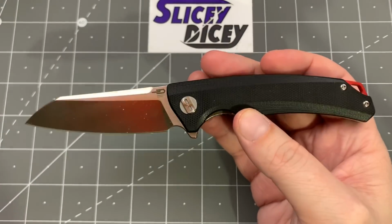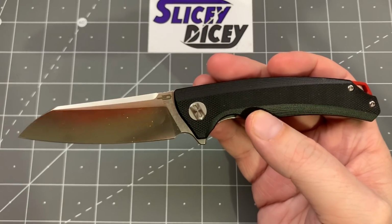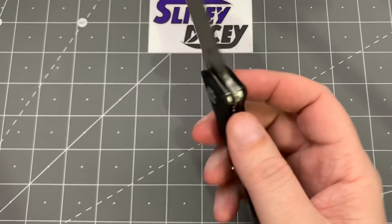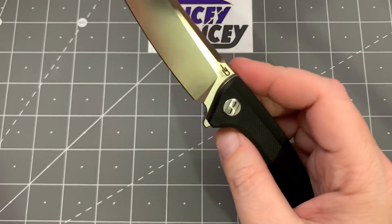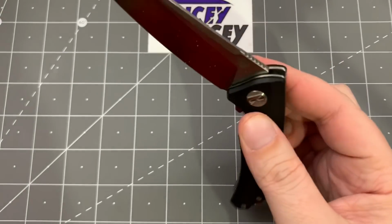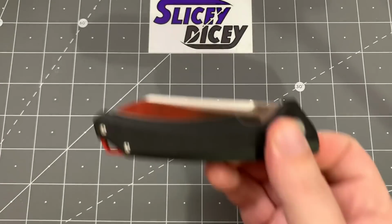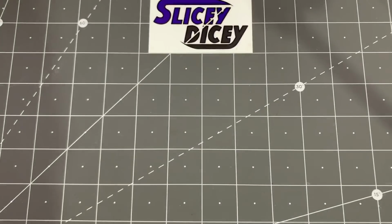I did put EDCI on it just last night, so that's why the blade looks a bit weird. I don't think I wiped it off quite as well as I was supposed to. But really, really good knife. And honestly, if it's a D2 blade and I put EDCI on it, that means I'm going to keep it around for a while. And I definitely have decided I'm absolutely keeping this around for a while. NFS, as they say.